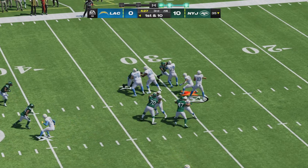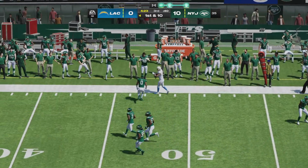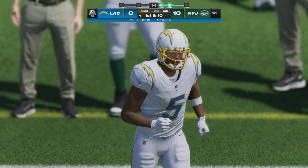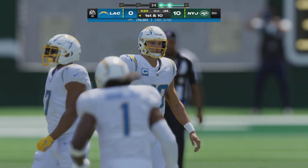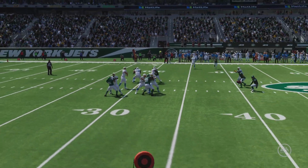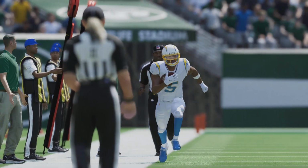Herbert setting up to throw on 1st down. That's completed right side to Palmer. And he's going to be out of bounds right at midfield. 16 yards is the pickup there and a 1st down for L.A. A couple of 1st downs right in succession, and this is an offense that could really use a good drive, and they're off to a fast start here.